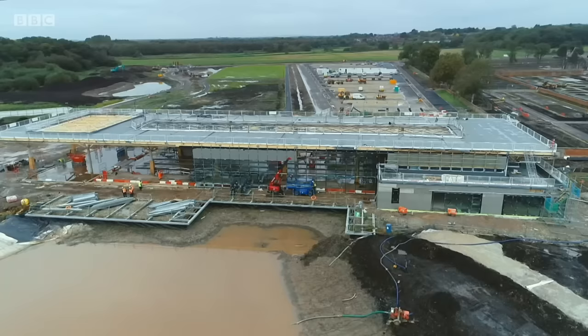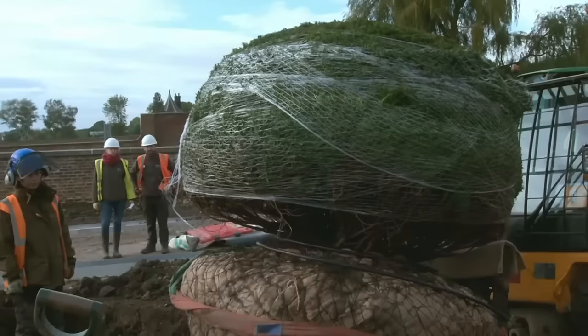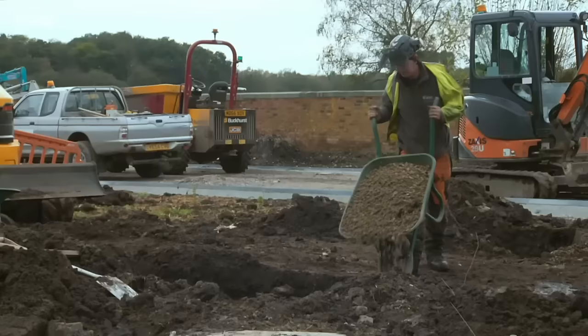As the welcome building takes shape, the arborist team are back again for another shot at getting the precious yew domes planted. The ground is still very wet and boggy, but they need to get these in as they are a key feature of the garden, and any delay will hold up the rest of the planting.